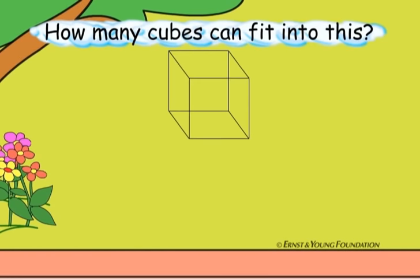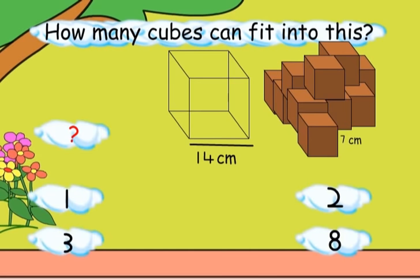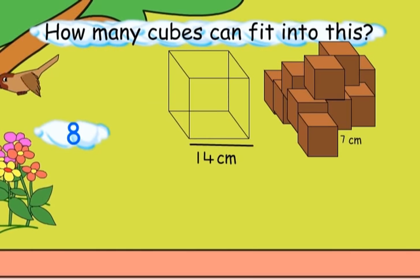Buzz saw a big cube whose length is 14 centimeters. Can you tell how many cubes whose sides measure 7 centimeters each can fit into the cube that Buzz saw? 1, 2, 3 or 8? Eight.